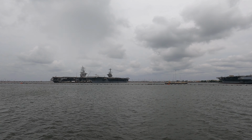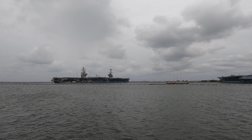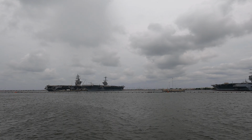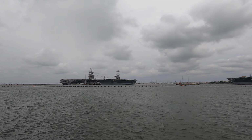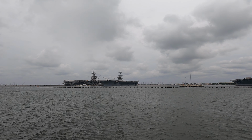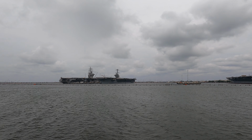You find it hard to believe these ships over to your right have top speeds of very close to 50 miles an hour. It's impossible to push anything that large, given the air resistance at that speed, much less the water resistance. With the airmen aboard the Nimitz class ships, each of the ships here to the right carry a crew of 6,000.